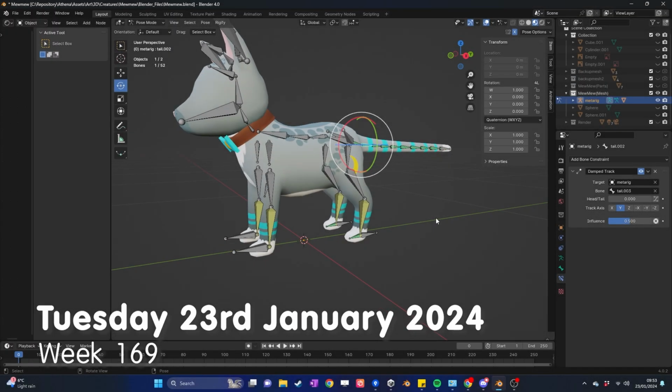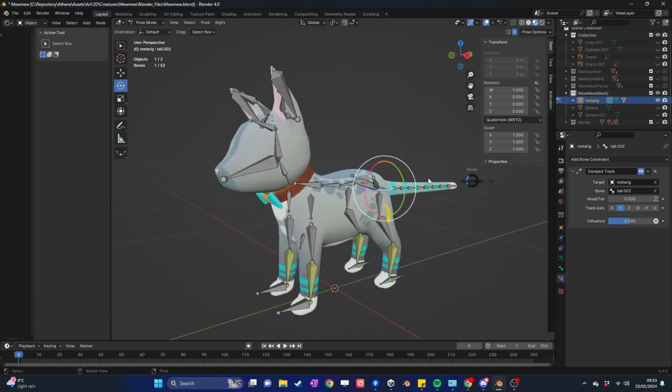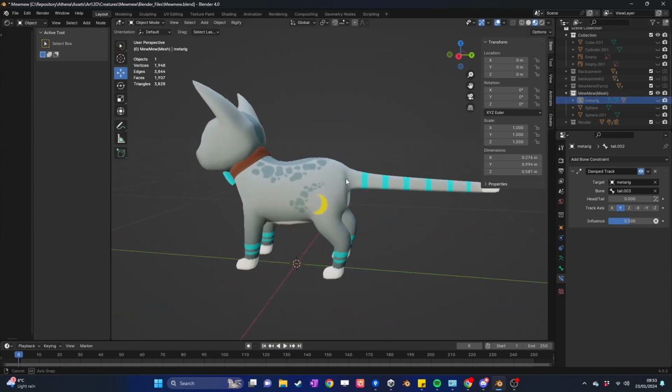Right, okay, so yesterday was a really fun day. As you can see, I did manage to get all the texturing done for the cat, and overall I'm quite happy with the design. I'll quickly hide the rig here. And yeah, overall it's looking pretty good.